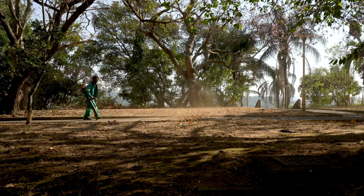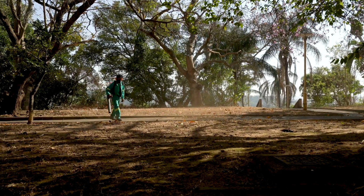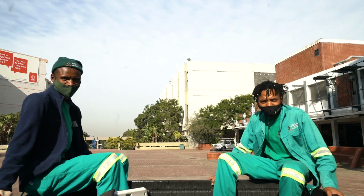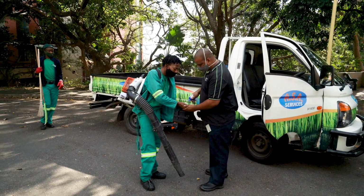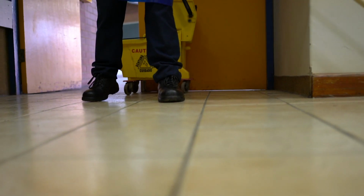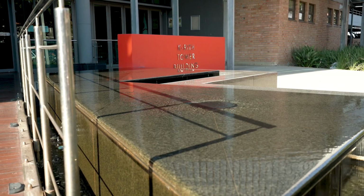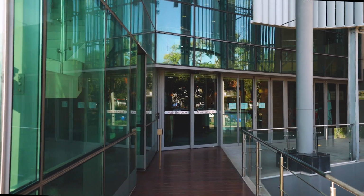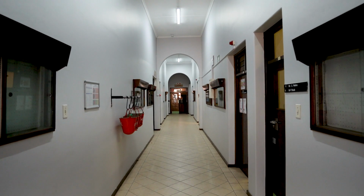The university has been and continues to be thoroughly cleaned every day by dedicated CMS staff, ensuring a safe and sanitized environment for all returning individuals. Let's start with lecture rooms. As most of the 33% of returning students are enrolled in clinical and laboratory courses, the COVID-19 prevention process is thoroughly exercised before entering workspaces.